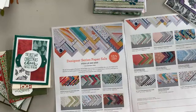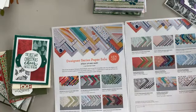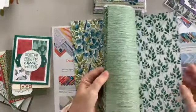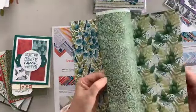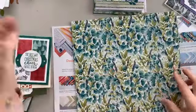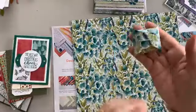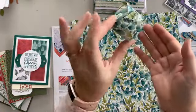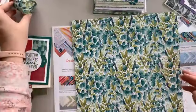Let's see, what other paper do I have? I have the Forever Greenery. And there are some gorgeous things in here. We're going to be making some, using this for some wedding favors for my son's wedding. So this is kind of a little box that we're going to create.